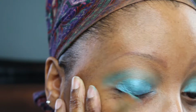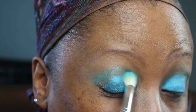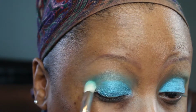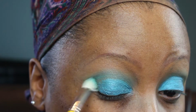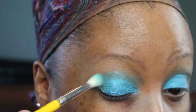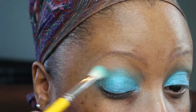And I'm going back into the palette with that same blue that I used in the crease, and I'm going to try to blend those two shadows together. And as you can see, that shadow on my lid is not budging. So I'm trying to pack on some more of that crease color to try to get those two shades to blend.